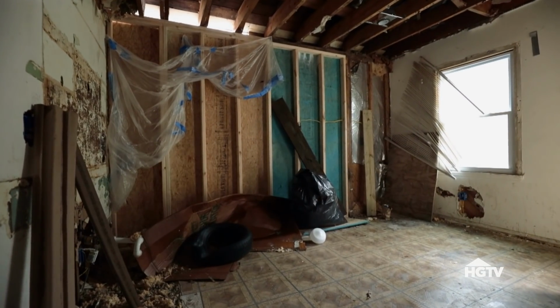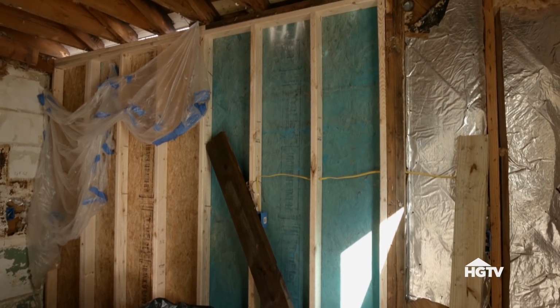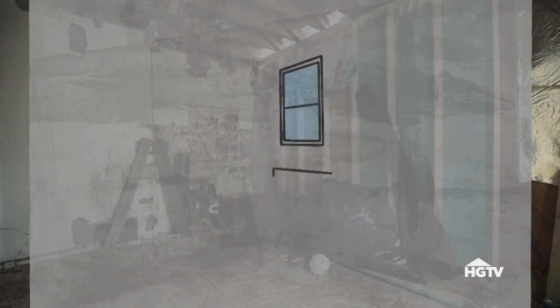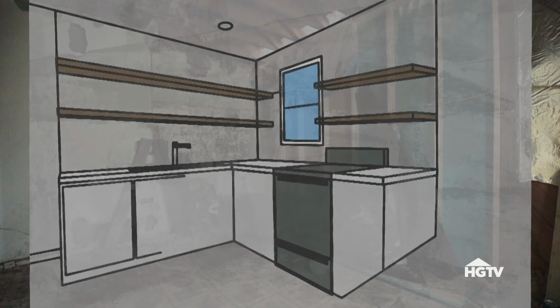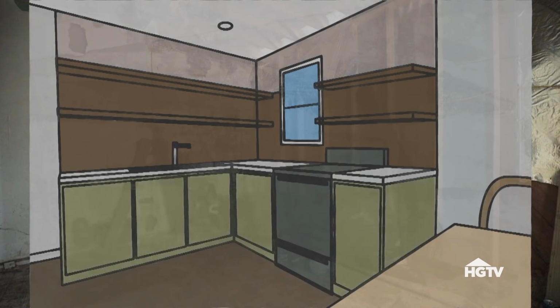You can see that obviously one exterior wall had been completely repaired, so that's great for us. So will you leave this wall as is? We're gonna add a window. We'll switch the stove to this wall over here, have wraparound cabinets. We'll have floating uppers, and the color scheme in here is a bold green with a pink accent.